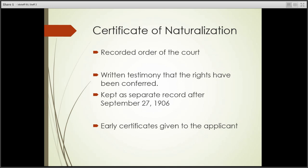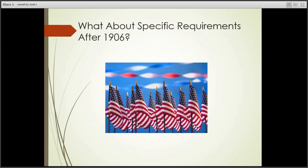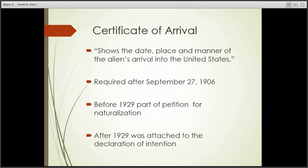Written testimony that rights have been conferred, and of course it was kept as a separate record after 1906. Early certificates were given to the applicant. After 1906, there were specific requirements.